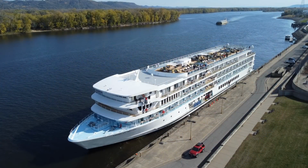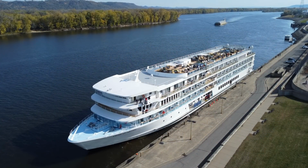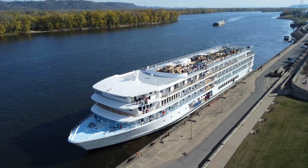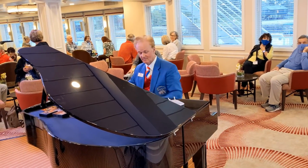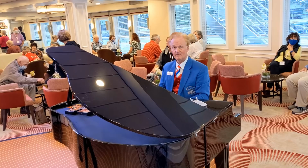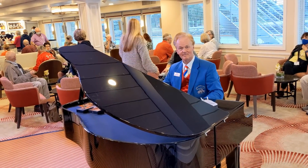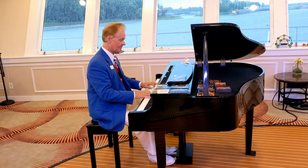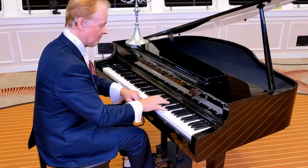Now let's talk about the entertainment. Of course, on a small ship like this, you won't have Broadway-style stage shows like some ocean cruise ships have, but I really enjoyed this guy, a super talented pianist named John England. He did a little bit of everything, from playing casually in the background at cocktail hour, to a Beatles tribute that I didn't get on video, to a full formal show of classical music.